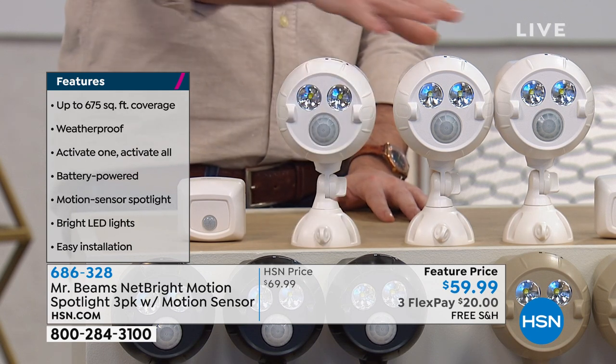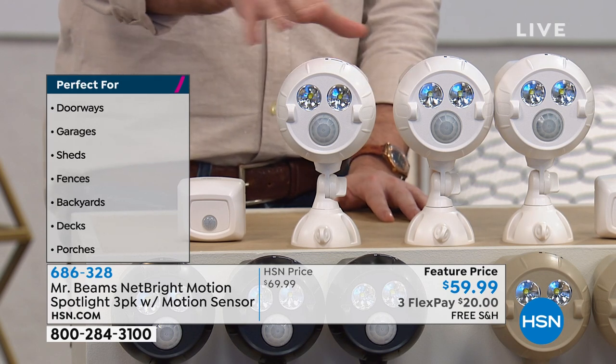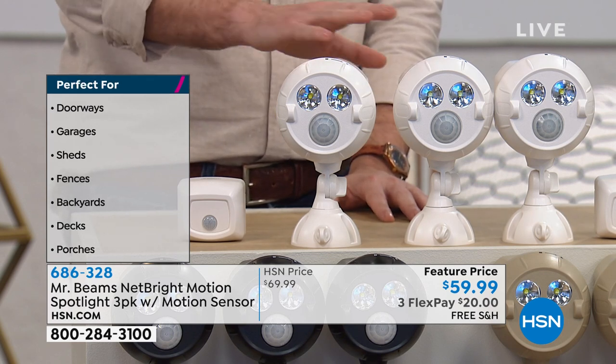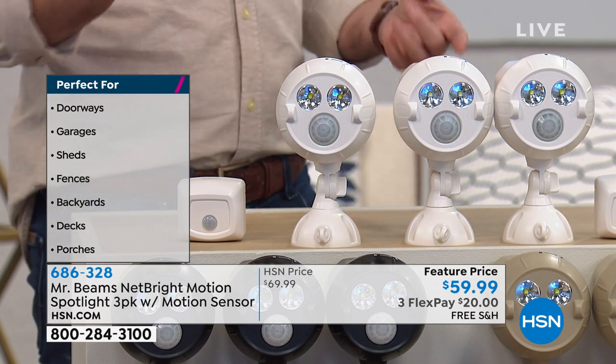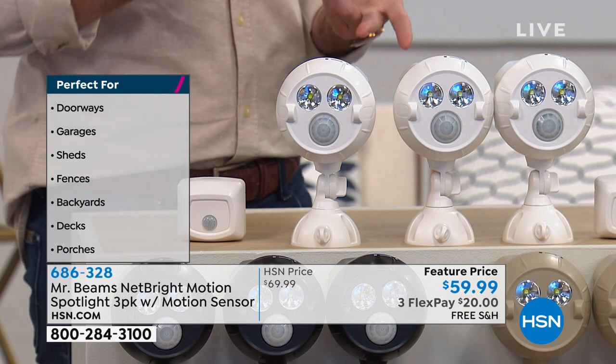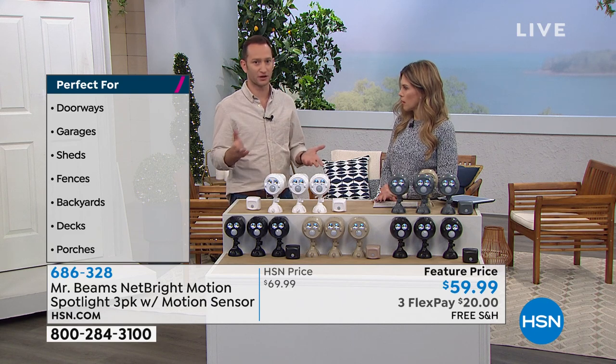And oh, by the way, they are completely weatherproof. So you don't have to worry about putting them under an overhang and figuring out where they're not going to get wet. It doesn't matter. One of the great parts about having all the different colors is that you're going to put it in a tree. You can hide and camouflage it on a fence with the taupe. And if you have different accent colors on your home, you can have different colors as well.